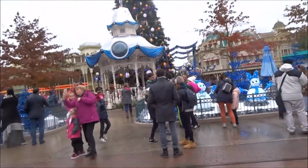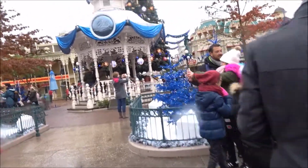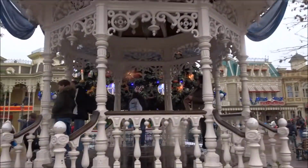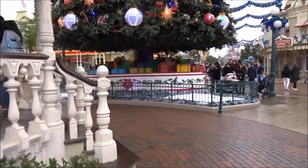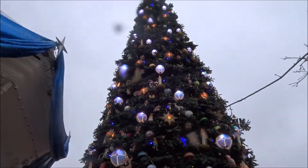That's cute. They're all like snowmen. Aw, isn't that nice? That we got to see it before we left. Aw, can we have a picture with the presents under the tree? Oh, they're so big.